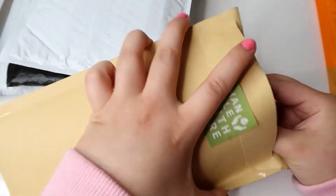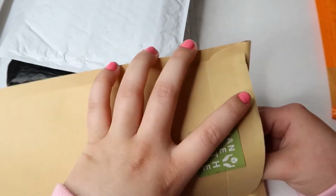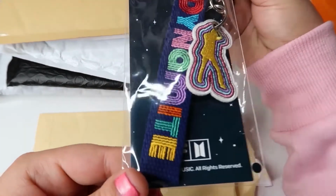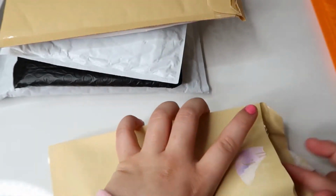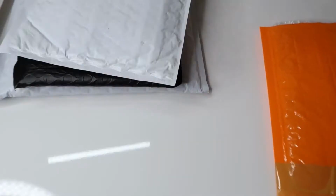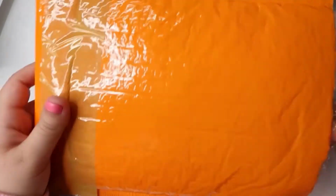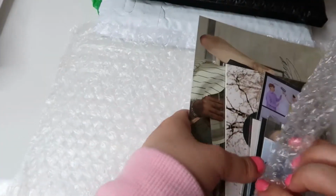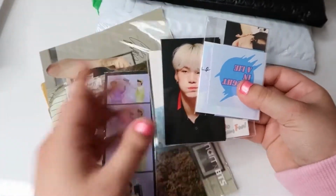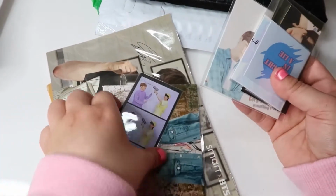Okay, so this one actually came with the Dynamite photo card adhesive, I believe. Let me check. Yeah. But I removed it because I didn't want it to get damaged. So here's the keychain. Here are some freebies that it came with. Really cute.